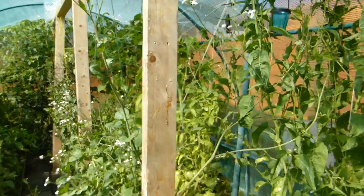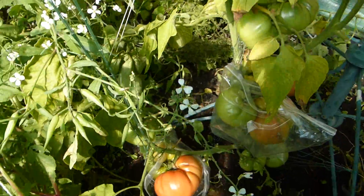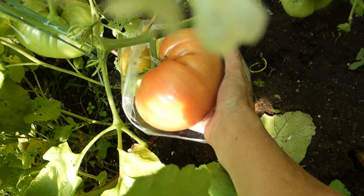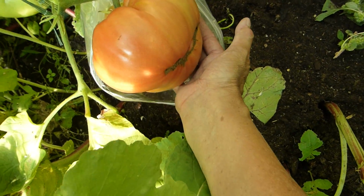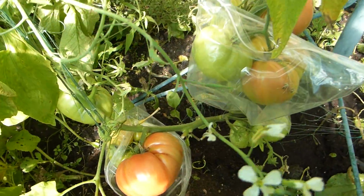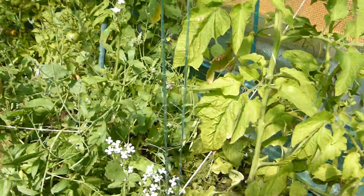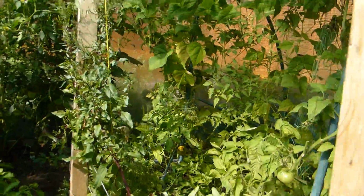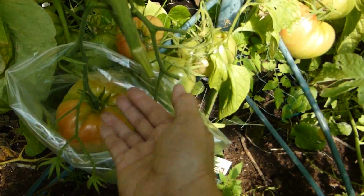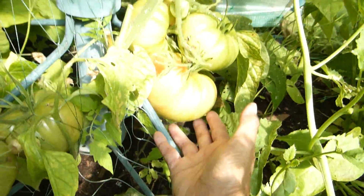We had some little mice eat some of the tomatoes, so that's why we are putting this Ziploc. Look at that, this must be about 3 pounds. Wow, see, and Ziploc so that they don't get to it. And more big tomatoes. This is my hand, so that size, that biggie, so you can see the size.